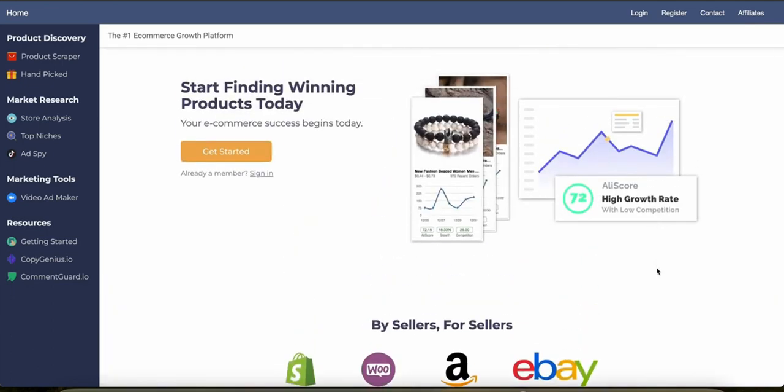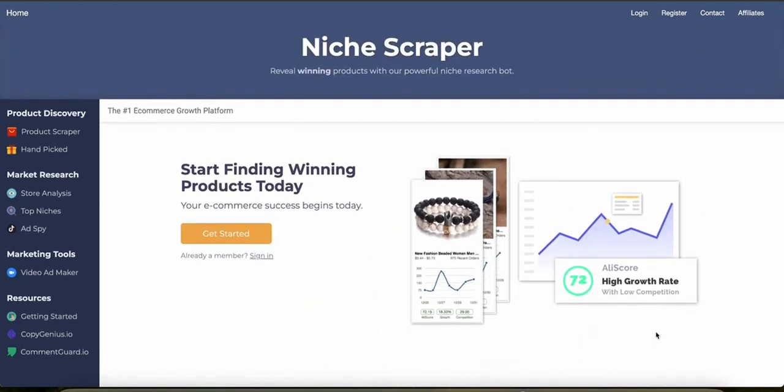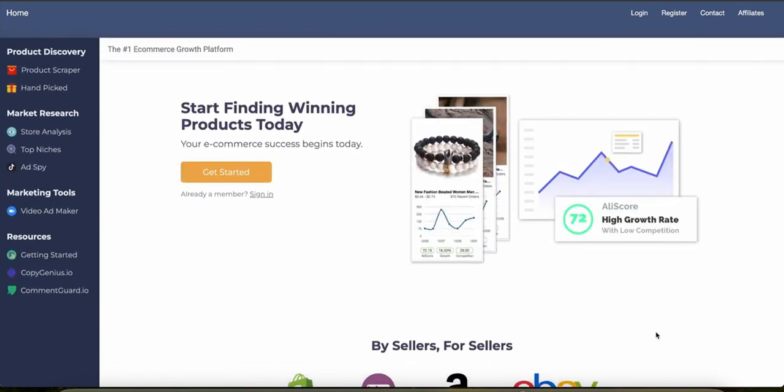The platform offers detailed analytics and reporting features, allowing users to track product performances and market trends comprehensively. These insights are crucial for adapting strategies and maximizing your sales.